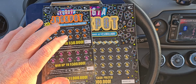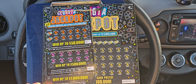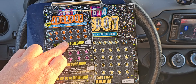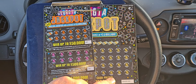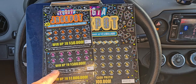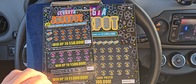So we got $2, $5, $10, and $25. I wanted to give you guys a quick scratch. I got five of the $2, two of the $5, two of the $10, and two of the $25. So we've got a $50, $60, $70, $80, $90 session of all just the Georgia. We'll go over each individual one as we scratch it.